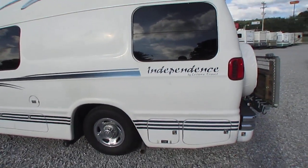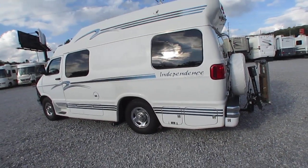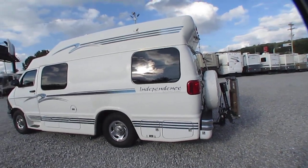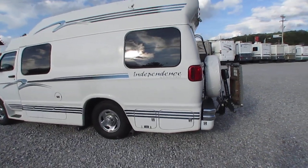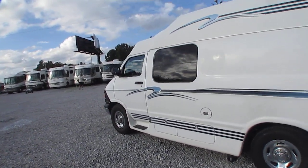It did great. It's got the 5.9 liter, 360 cubic inch V8 by Dodge. The van's got ice cold dash air. This van has been babied its whole life, folks. I mean, this is a one owner van. Like I said, this is all factory.